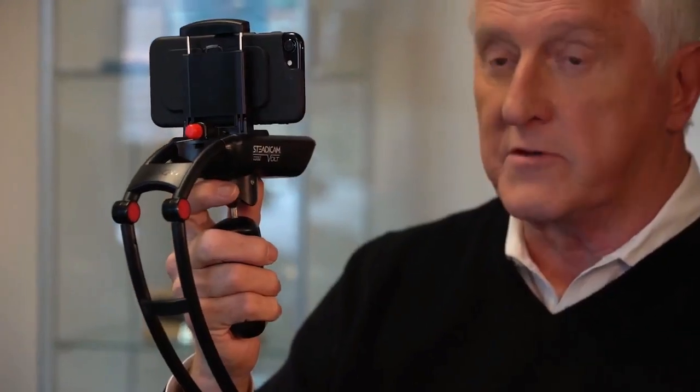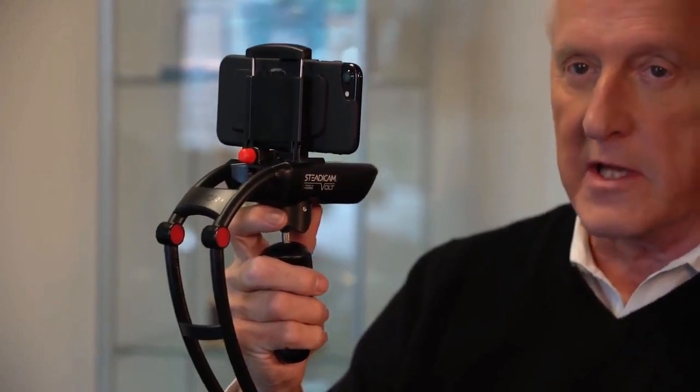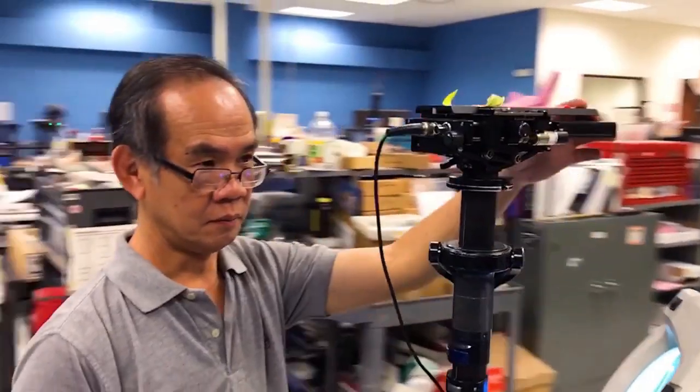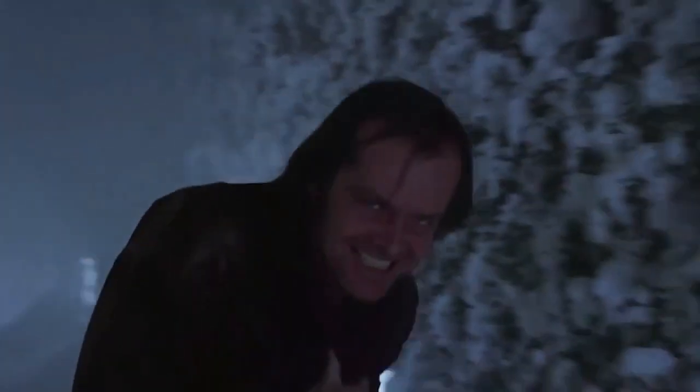The Steadicam Volt gives you stability and agility, and that's the key. The Volt effectively puts Steadicam technology in the palm of your hand. Our mission has always been to help people create the world's greatest images.